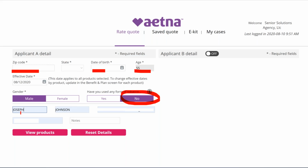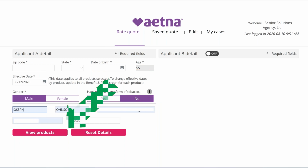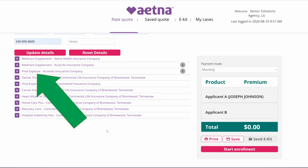You're utilizing either a tablet or a laptop. Now from here, once I've done that, I'm going to click here on View Products. This is when it's going to pull up the list of products that you can sell. As you can see, there's a lot of products. You can sell Medicare supplements. They have dental, vision, cancer plans, heart attack plans, home care plus, recovery care, hospital indemnity flex plans. So there's a lot of plans under the Aetna platform that you're going to have access to.